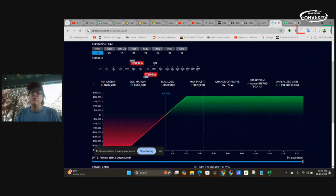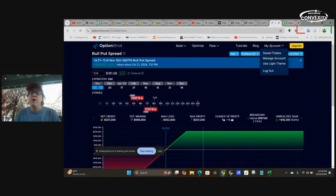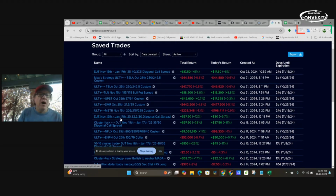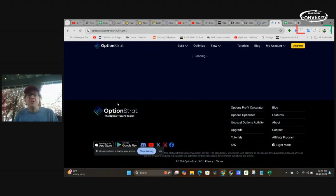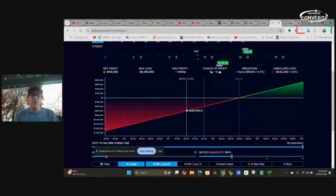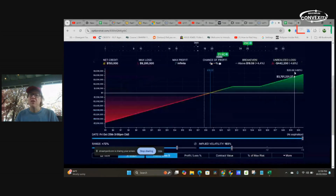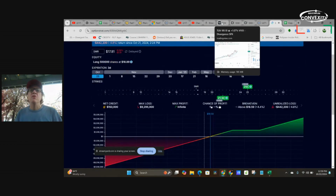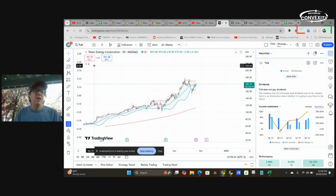Now, the next one's really interesting. It's called SMR. They're in the small modular nuclear reactor business. Supposedly that's going to be a big wave of the future, and supposedly it's going to help with a bunch of things. Who knows? But this has a pretty interesting stock chart too. As far as the trade, Jay just did a covered call spread. You guys are pretty familiar with that trade.